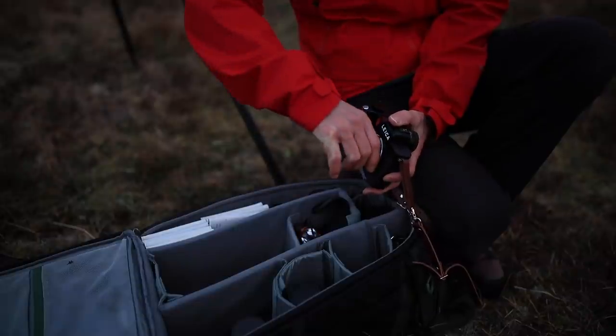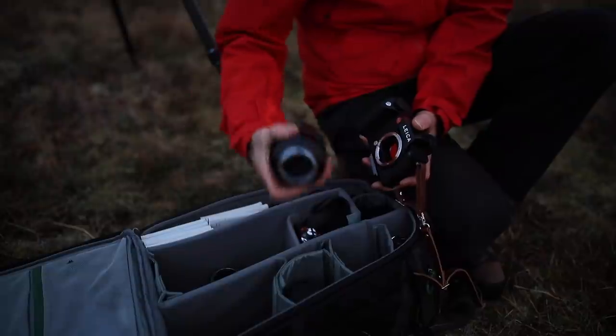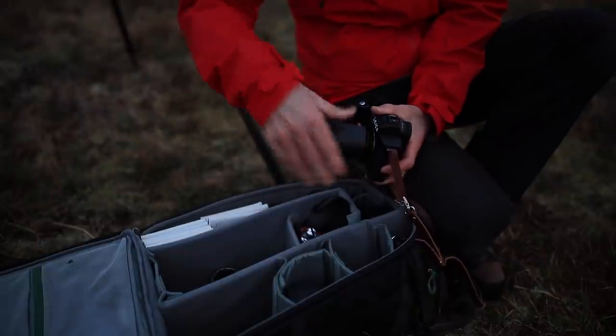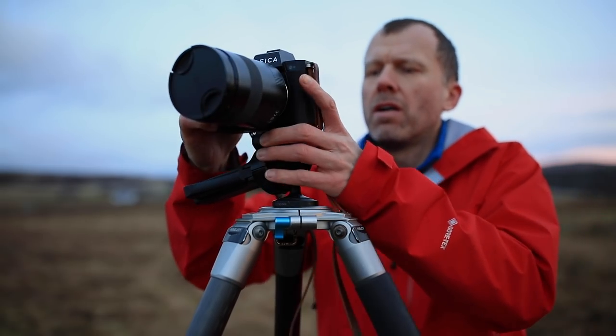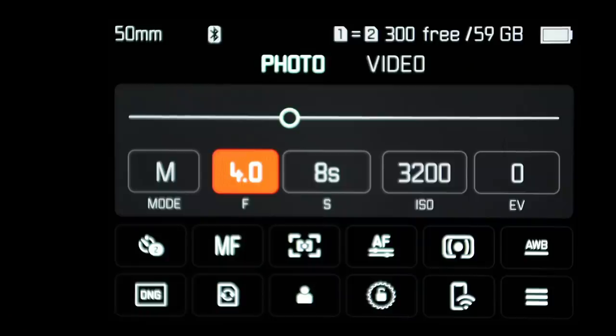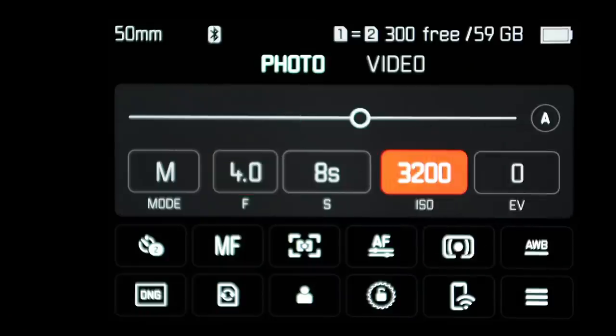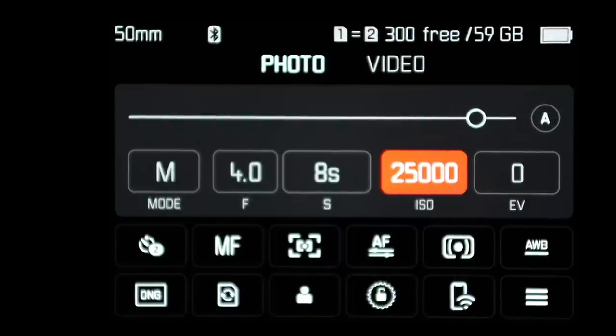The most important factor when it comes to lens choice is aperture. Ideally, you want to have the fastest possible lens, typically f1.4 or 1.8, to let as much light as possible through to the camera. If you only have an f4 lens, then you're going to need to shoot at something like ISO 12,800 or higher, which isn't going to give the best results.